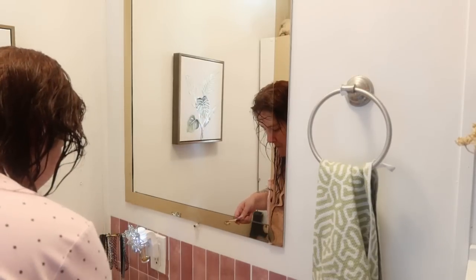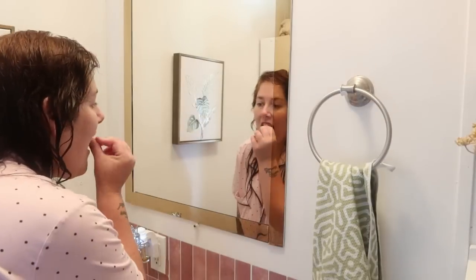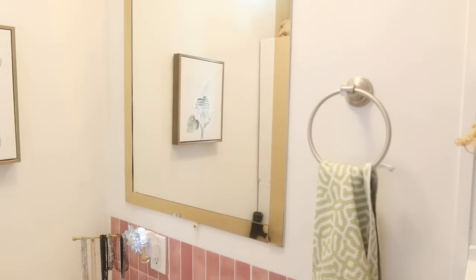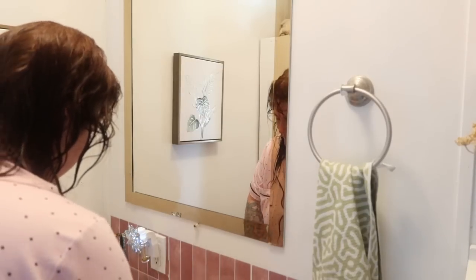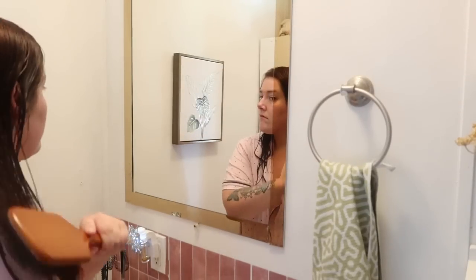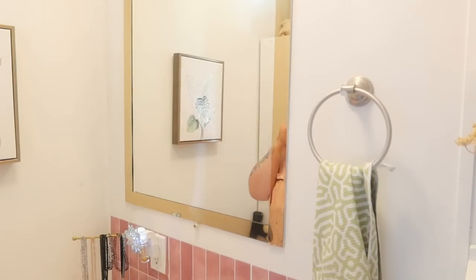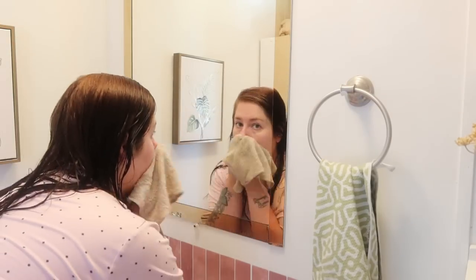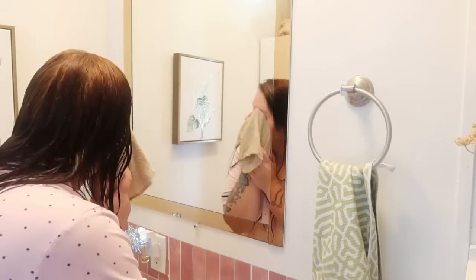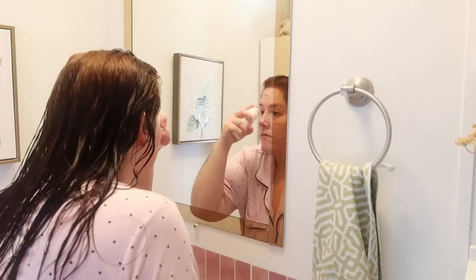But get my teeth brushed. I use the Sensodyne Pro Enamel, and then once I'm done brushing my teeth, I am going to brush my hair and then get my skincare on, which is just sunscreen. That's literally all I use. And then if I wear makeup or the tinted sunscreen that day, then I will clean my face with a makeup wipe and then go in with a washcloth. But you can see me just putting some on right here.